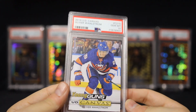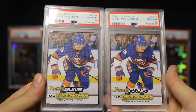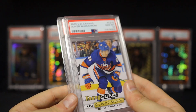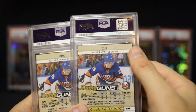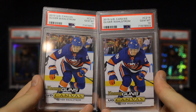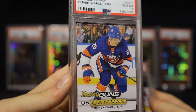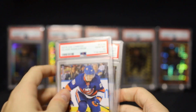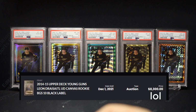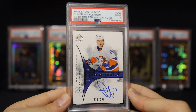Here's a Wallstrom Canvas. I think there's 5 of these in this order, and they all got 10s. So yeah, the canvas cards, they're not very impressive in high grades. It's very easy. Almost every canvas card I've ever owned is graded Gem Mint. You'd really need it to have like a corner ding, something like that, to not get a 10. They're just almost always perfect looking. And the other thing is I would never spend big money on a black label 10 of a canvas card because it literally looks identical to this. It's a perfect looking card. They all look like black labels to me. But I've seen people pay crazy premiums for it, you're basically buying the label at that point, which I think is pretty dumb, but I can kind of understand it a little bit.